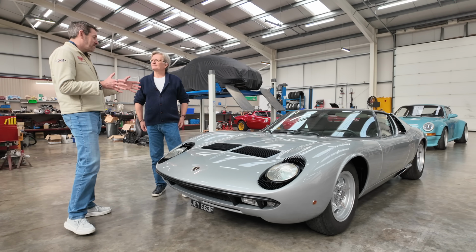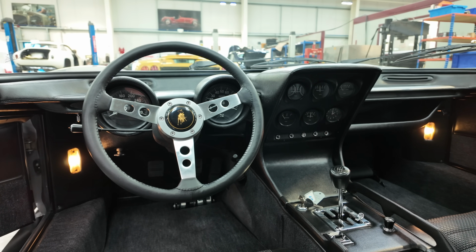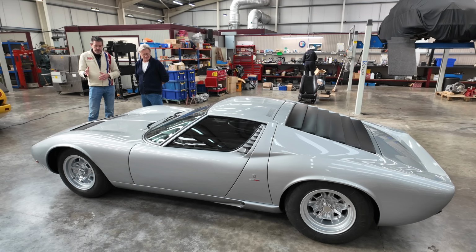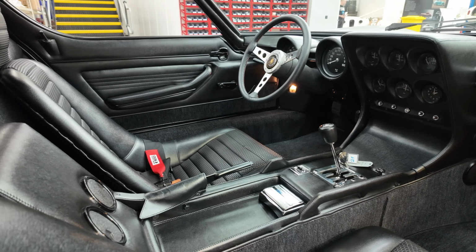I'd probably go so far as to say it's probably better than it was when any Miura came out of factory in terms of modern day processes and all that kind of stuff. Yeah. But you look at the paintwork, and I know we mentioned in the last video before, the paint shop you've got here, and I mean, that's the other thing, you do everything here. Right? Yes. So that was the vision for the business when we set up. It's taken us until 2 years ago to have all of the processes in-house that we want to have.